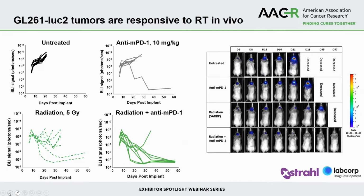So this is the efficacy data that was generated as part of the first study. You can see that the untreated tumors progressed very rapidly. Most of the animals were off study by about 20 days post-implant, and that's pretty normal for what we see out of this model. Now, adding anti-PD-1 to the mix, you see maybe some animals that responded a bit better. You have one animal that responded very well, but for the most part, there wasn't much modulation going on as far as efficacy is concerned.